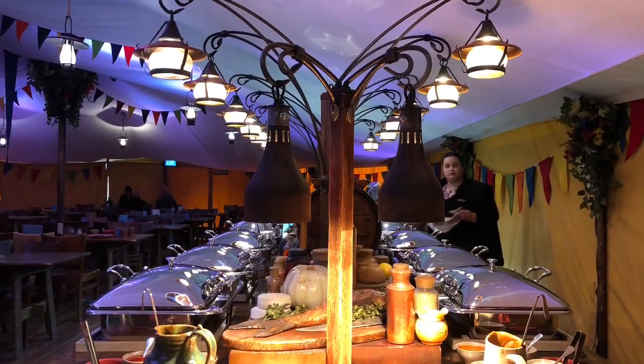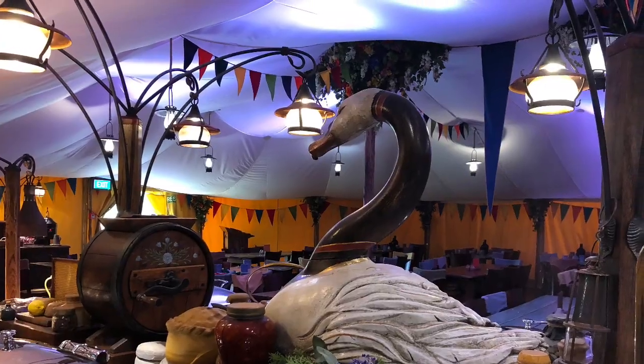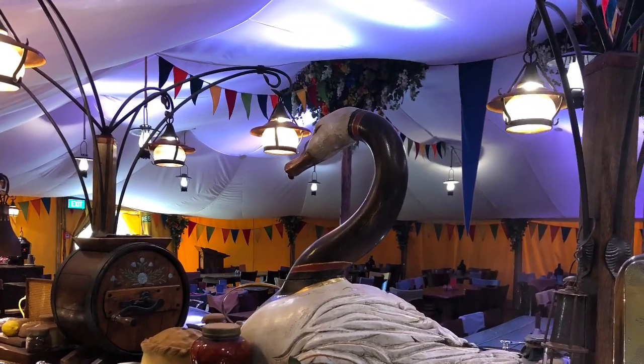So after relaxing inside the Green Dragon, we went to the marquee and enjoyed a relaxed, amazing Hobbit feast before heading back to the Shire's Rest.